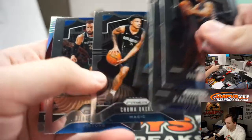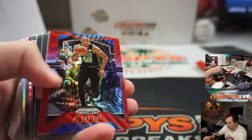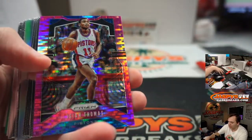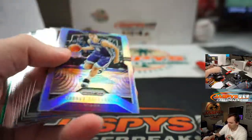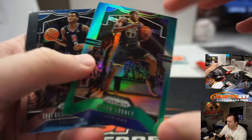Luka Doncic, silver. Tyler Herro, Instant Impact, silver. Hakeem. Denzel. Giannis will ship. PJ. Pink Pulsar, Isaiah Thomas, 42 of 42 for the Detroit Pistons, going out to Mike Bobby. Kobe White. And last stack here. Green, Kevon Looney. So there you go.